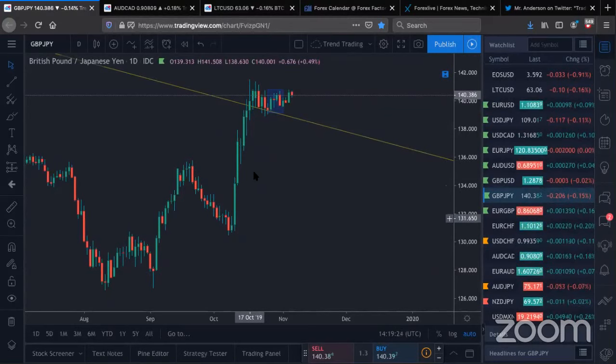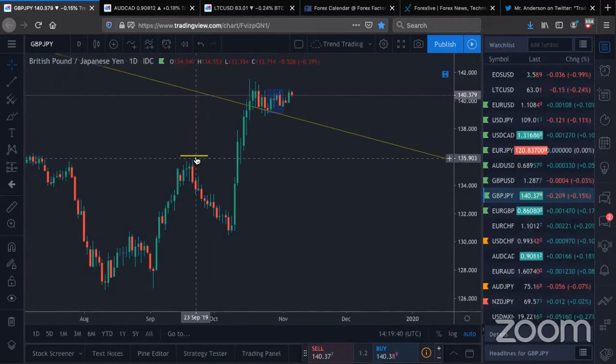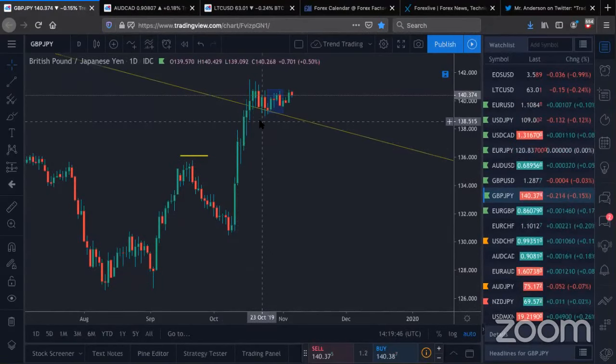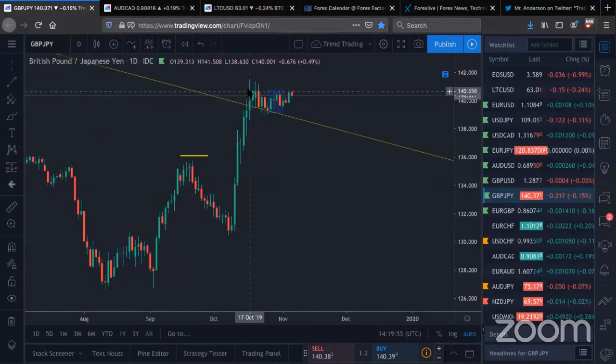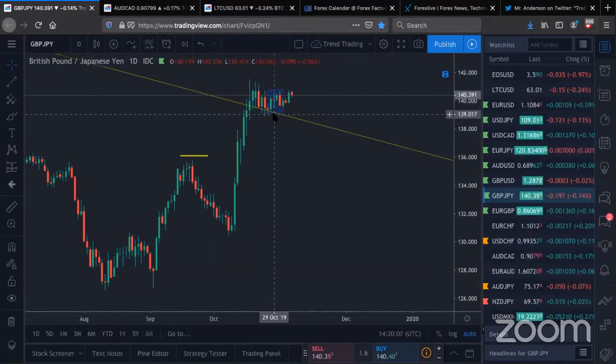If you got in anywhere below either 136 on the breakout over here, if you got it in anywhere below 136.2 or below, and you're still holding it long, that's a fantastic trade. That's amazing. As well as if you did wait for this trend line, for this resistance to be taken out and then that to be tested as support. So 139.3 is also a good entry on this pair. And if you're still holding long from one of those two entries, that's fantastic.